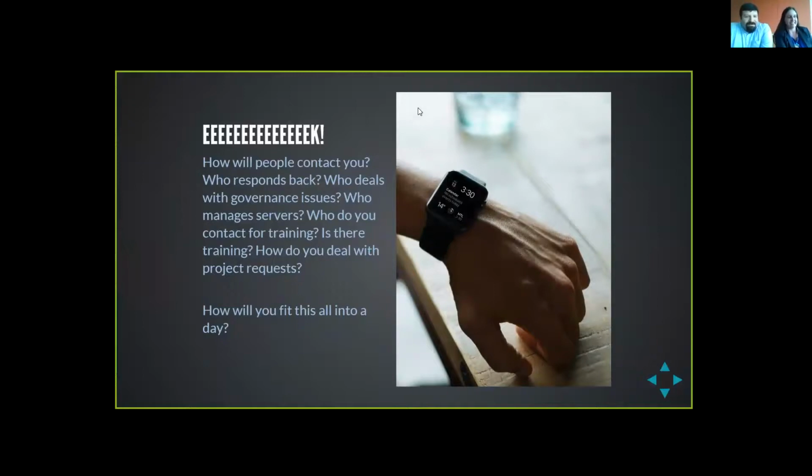True. So what's funny is once you set up a COE, you'll see that there are a good number of questions that come in. You start posing to your team: how do we have people contact us? Who responds back? Who deals with issues? Who manages servers? How do you deal with all this? And how are you going to fit this all in your day? It's quite daunting, and it is quite a major hurdle to get through when you first get started.